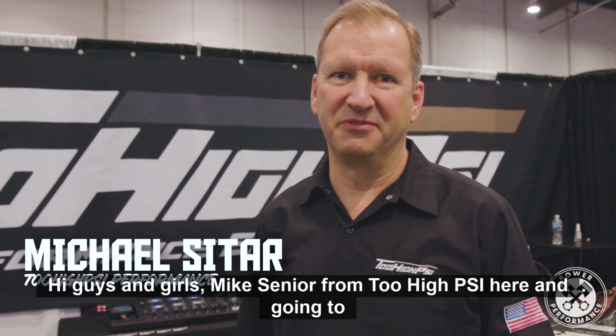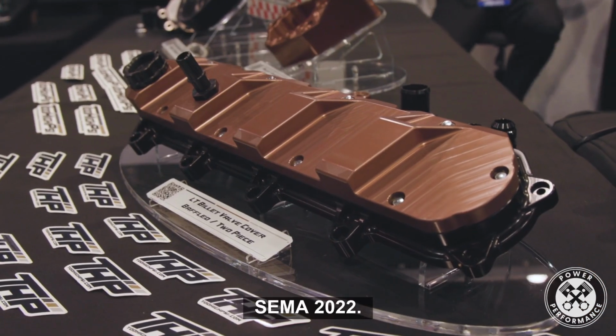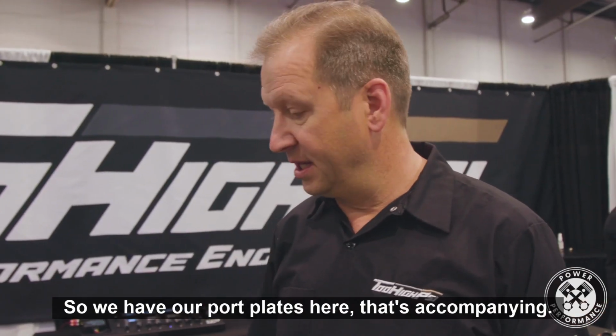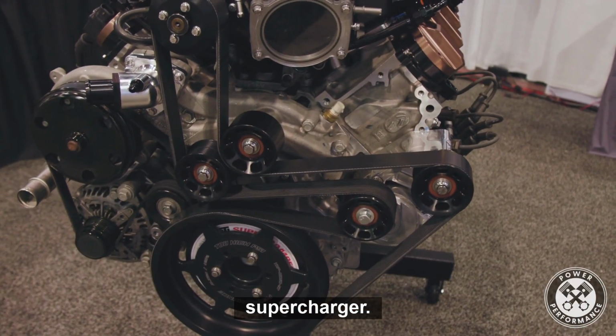Hi guys and girls, Mike Senior from 2High PSI here, and I'm going to show you a couple of the new items we have here in our display engine at SEMA 2022. We're pretty much known for our port injection systems, so we have our port plates here, accompanied by our 10-rib belt drive system and our billet lids for the supercharger.